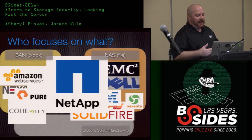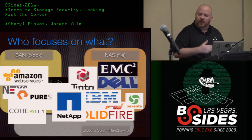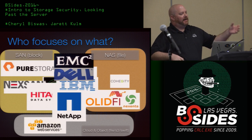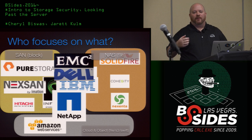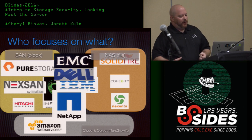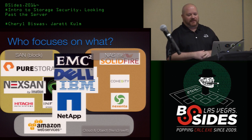Now, where do they play in the market? So we see that a lot of them are in different spaces. And one update might add a new protocol, or it might update new ports. We have to take a more vigilant look at actually what's being installed on our storage platforms and change our methodologies on how we're going to handle these updates or these additions.